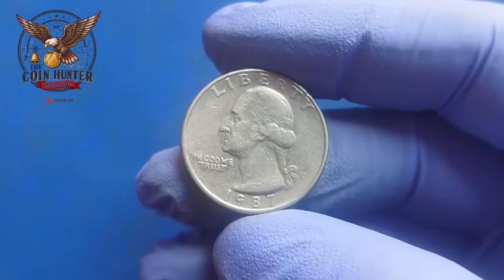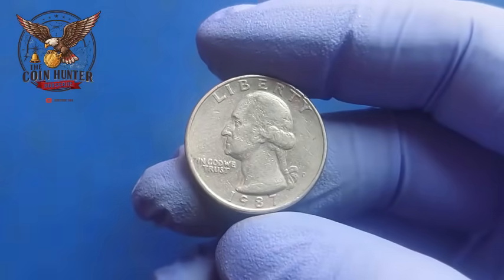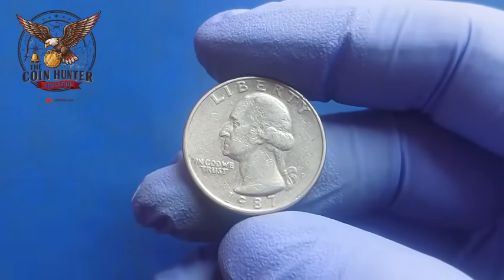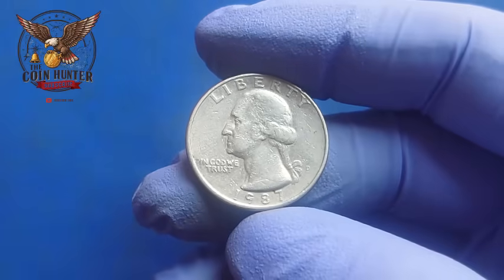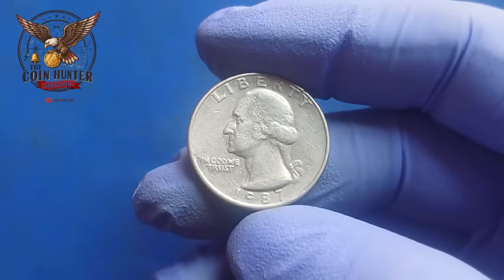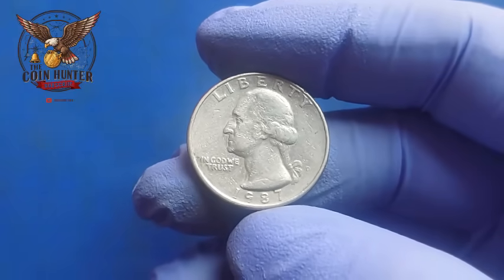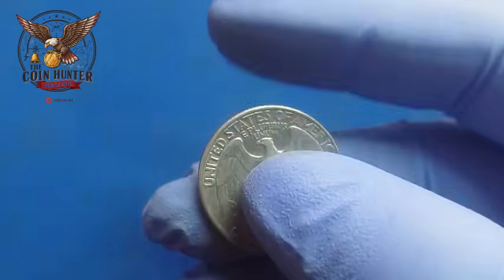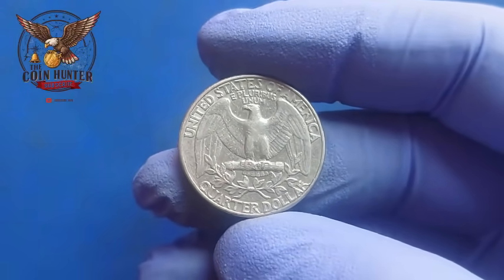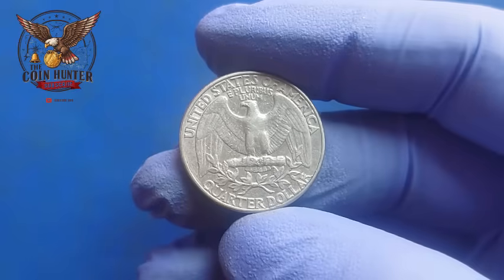Imagine what it would feel like to realize that the quarter you've been carrying around in your pocket, the one you almost spent on a soda, is actually worth more than most people earn in their entire lifetime. That's the magic and excitement of rare coin collecting. And that's why channels like this exist, to educate you, to open your eyes to the possibilities, and to help you understand what to look for.